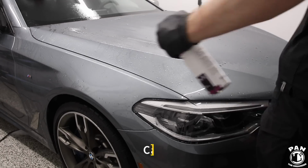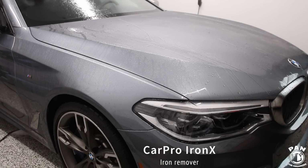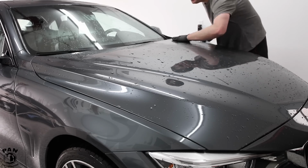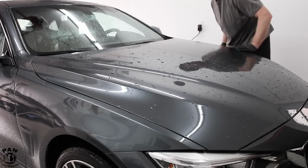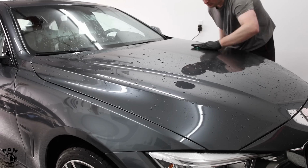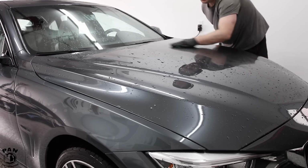Then you're going to go ahead, of course, and decontaminate your paintwork. So you're going to first start by using an iron remover to remove any embedded iron particles. And then you're going to go ahead and do a clay stage with either a clay mitt or a clay bar and clay lubricant. Again, don't use detailing sprays that contain any waxes, because again, you do not want to apply any protection on the paint. So either use a detail spray that has nothing or a dedicated clay lubricant. Those are the ones that I prefer.